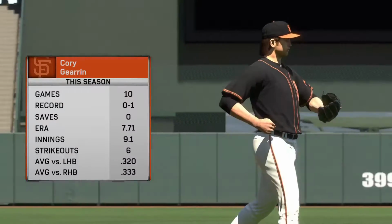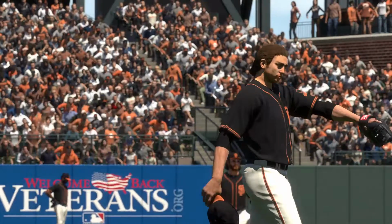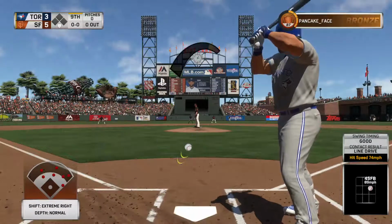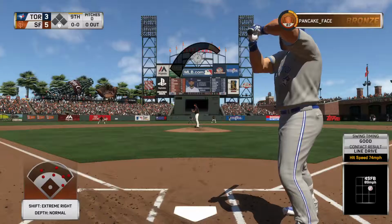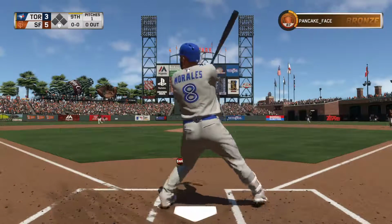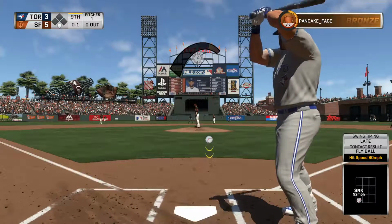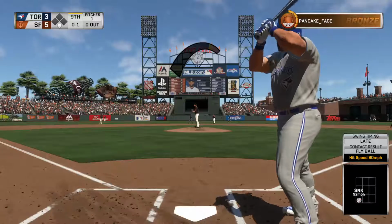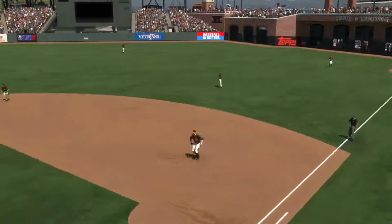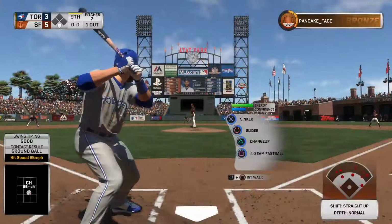Corey Gearrin comes on from the pen, hoping to finish this one off here in the top of the 9th. Here's Kendrys Morales. He'll be charged with trying to get on board, leading off the 9th. The left fielder, number 8, Kendrys Morales. Ball hit high and foul down the left field line. It's strike 1. Comes set, and the 0-1. Line to the right side. But this is gloved over there at first as he was in the right spot at the right time.